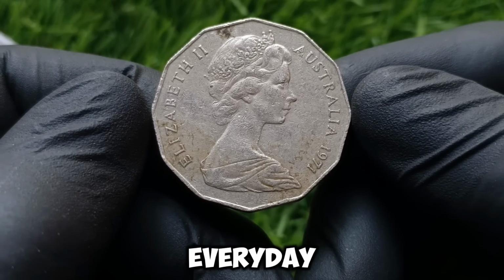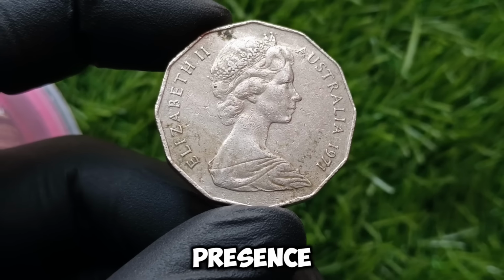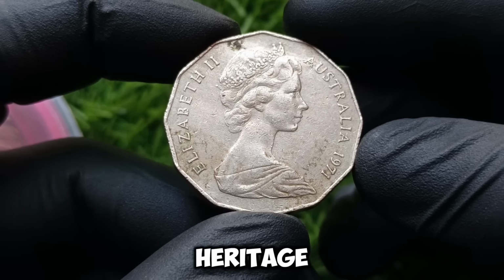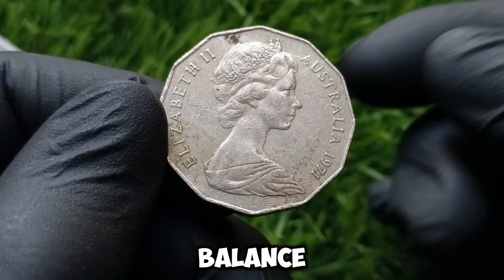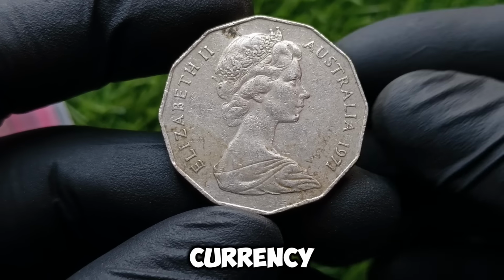Now let's talk about the coin's design. Queen Elizabeth II's effigy was sculpted by Arnold Machin, a design that reflects grace, youth, and regal presence. On the reverse is the majestic Commonwealth coat of arms, a complex symbol of unity and heritage that spans across every state and territory of Australia. The detailing, the balance, the history, it all combines to make this coin not just currency, but a work of art.